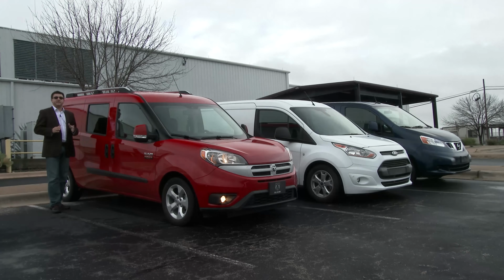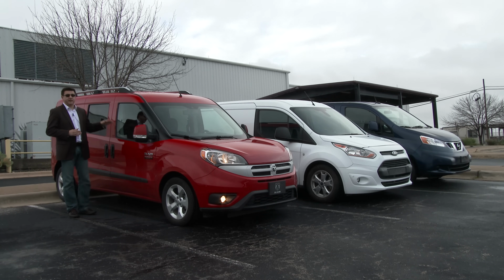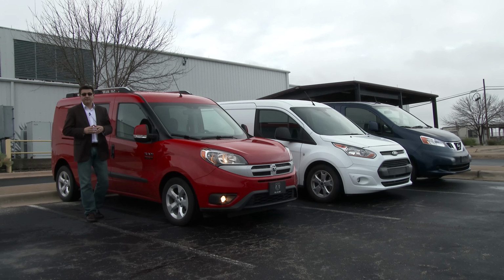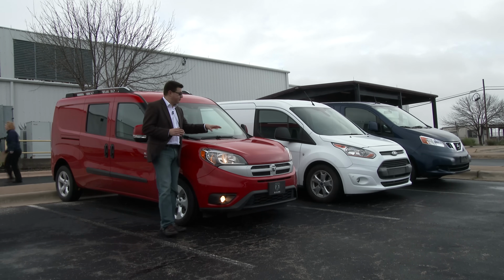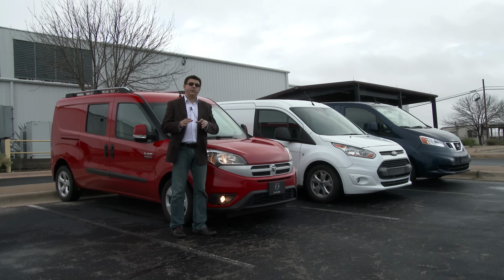Pricing for the 2015 model year starts at $23,130 for the base Tradesman version that we took a look at earlier. That's the white van with no windows in the back. If you want the SLT model, that will set you back $24,655. The SLT version starts just over $25,000 for the 5-passenger wagon, and if you load your 5-passenger wagon all the way up, it will end up just under $30,000.